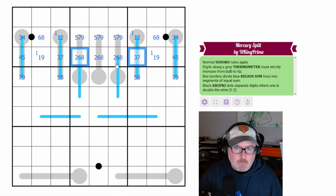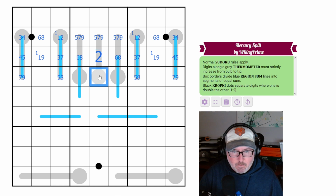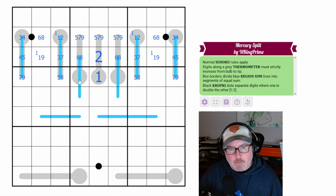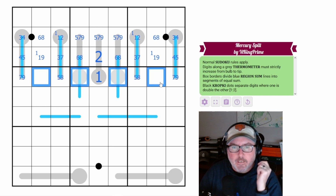Oh, we know these are not the 2s. We already said that previously. Because if this is a 2, this has to be a 1-1 pair. So we get our 2, which forces our 1. Now, I was going to say there has to be a 1 in one of these, but that solved that portion of it. Now, what are the remaining options here?